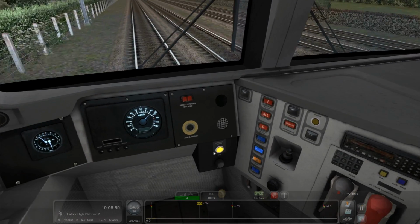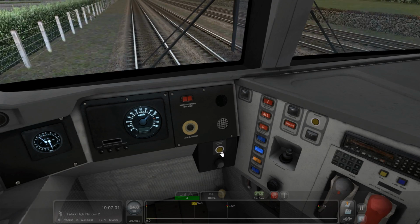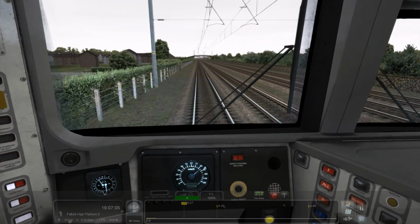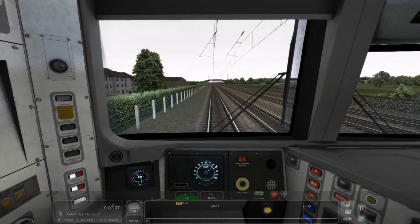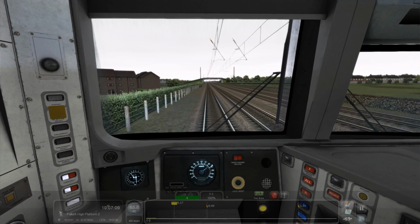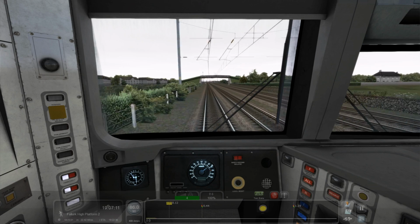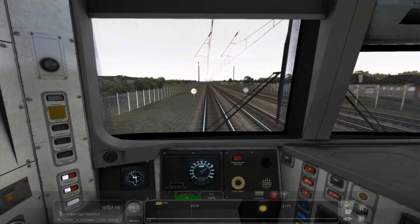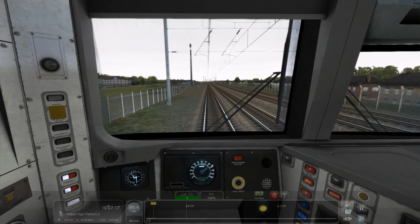And with the speed set, the light has to be illuminated. So if it's not illuminated, it'll keep going, and if it's illuminated, it is activated. But I'm pretty sure most trains nowadays do have, some still have speed sets, but I don't know if they're used that much, or maybe they're deactivated, I'm not too sure.